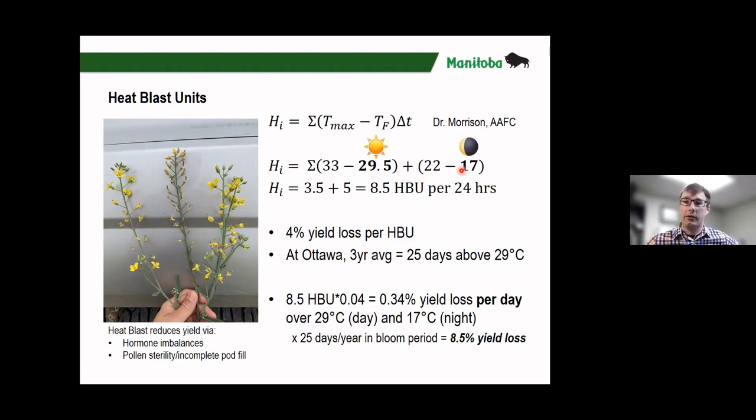If it doesn't have those refreshing conditions and those cool overnight temperatures, we can actually see more heat blast occur overnight than we can find during the day, just due to the lower overall threshold at night. So if I add up those heat blast unit index numbers, 33 minus 29.5 is 3.5, and my overnight HBI is 5, add them together, 8.5 heat blast units per 24-hour period.